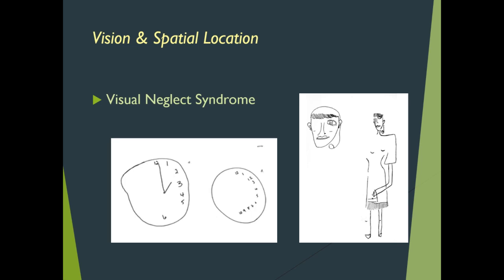Who are these people who have this visual neglect syndrome? Stroke patients who have a massive stroke on the right side of their brain typically withdraw even the clock. Either it's missing everything on the left side or bunches up the numbers on the right side. Are these people blind?